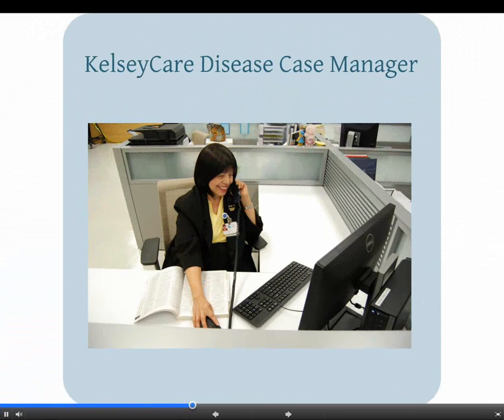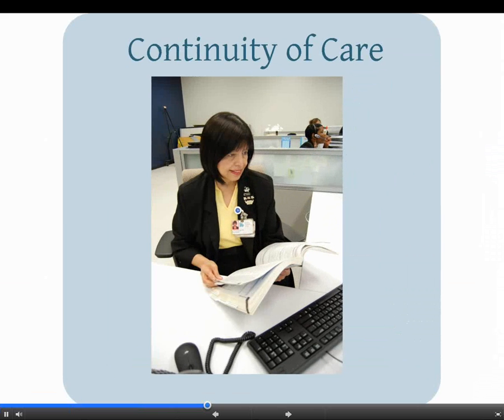Noemi is different from most nurse case managers in typical fee-for-service health plans. She works for Kelsey-Seybold and with Kelsey-Seybold doctors, not for an insurance company. She is embedded in Lily's clinical team and works directly with Lily's doctors. She also has complete access to Lily's medical records through Kelsey's electronic medical record system.